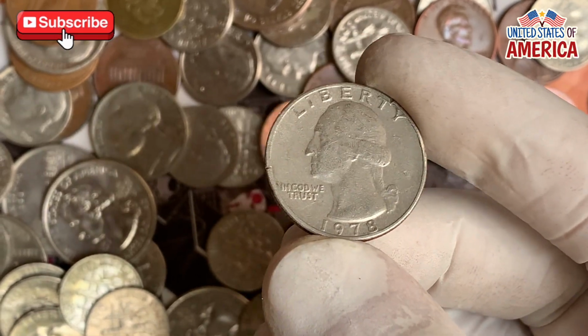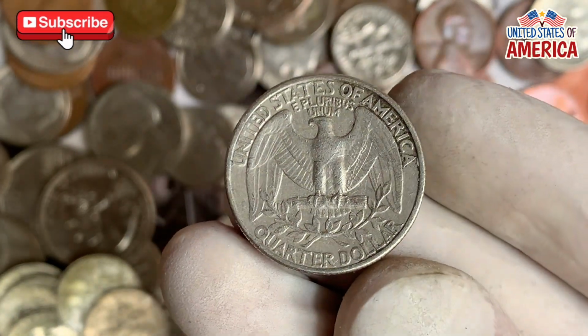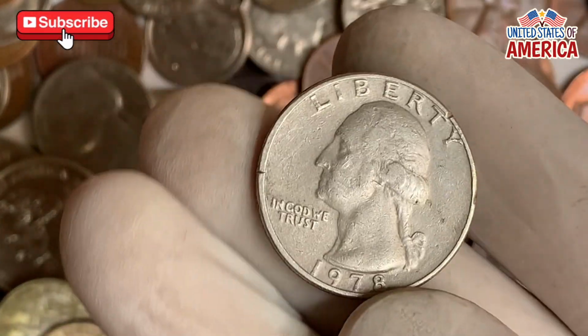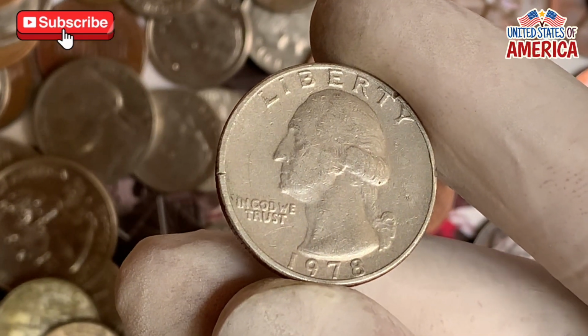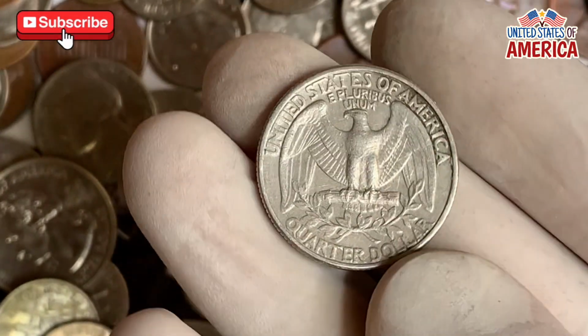At first glance, a 1978 quarter presents the familiar right-facing bust of Washington, the motto Liberty above, the date below, and on the reverse, the eagle with outstretched wings. Mint marks P or D appear just to the right of Washington's ponytail. What elevates some examples into the collector stratosphere are the rare die varieties and misstrike types hidden in plain sight.